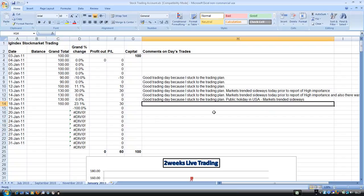But again, it's not because we've made money. The key is that it was a good trading day, because we stuck to the trading plan. So again, remember, a good trading day is not because you made money, and a bad trading day is not because you lost money. A good trading day is the day you stick to your trading plan. If you stick to your trading plan, it's a good day, regardless of whether you made or lost money. If you did not stick to your trading plan and you made a lot of money, that's a bad trading day. So it's a question of you sticking to your trading plan.